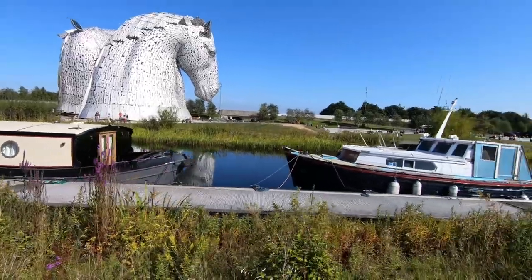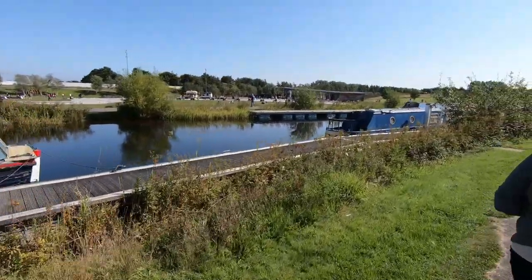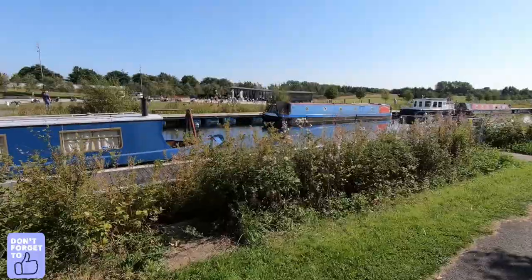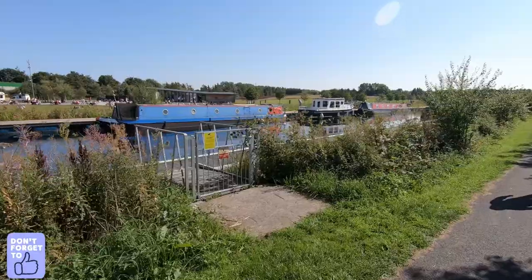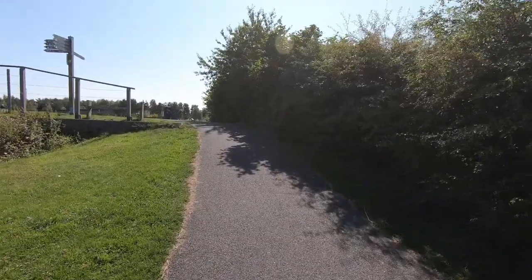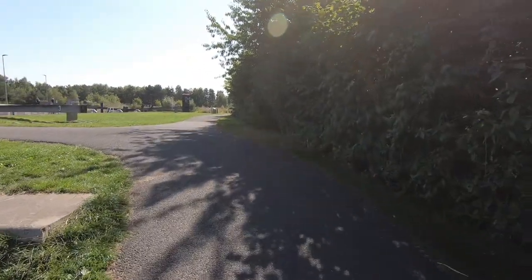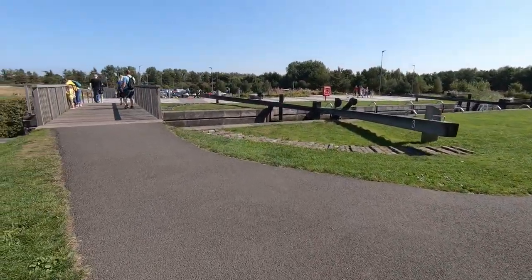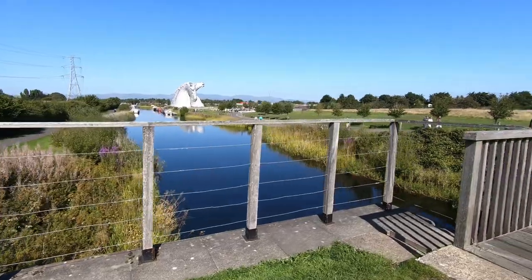The riverside path allows you to see the Kelpies from a different perspective and also make a circular walk. Take one final look at the Kelpies as we cross the canal and retrace our steps back to the car park.